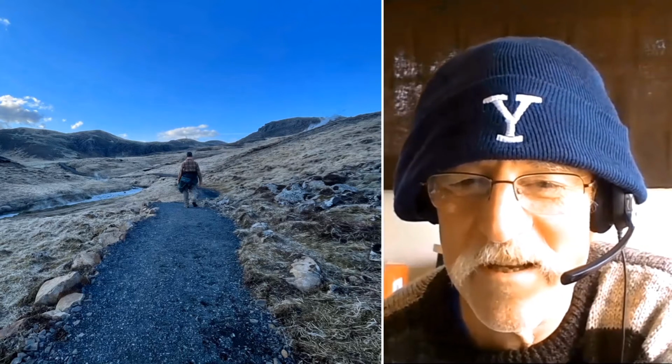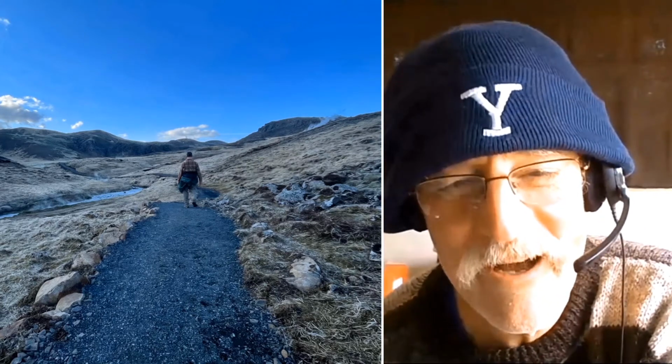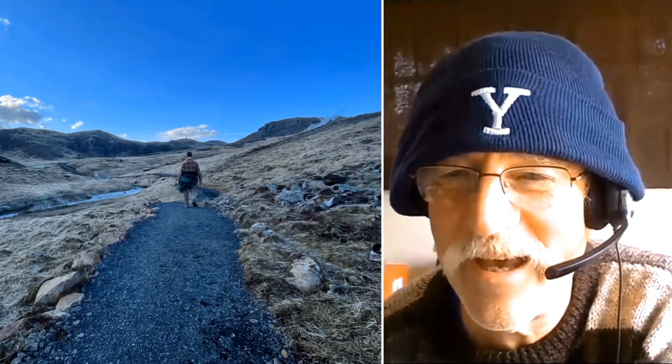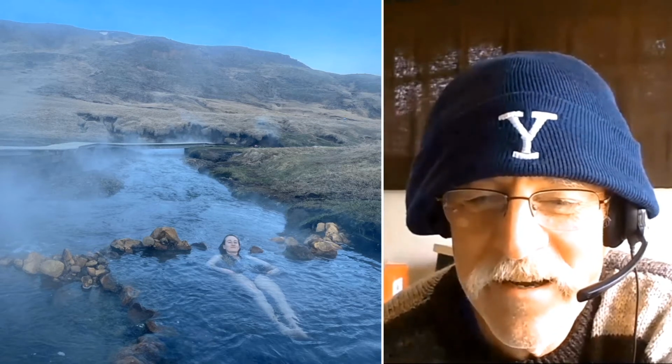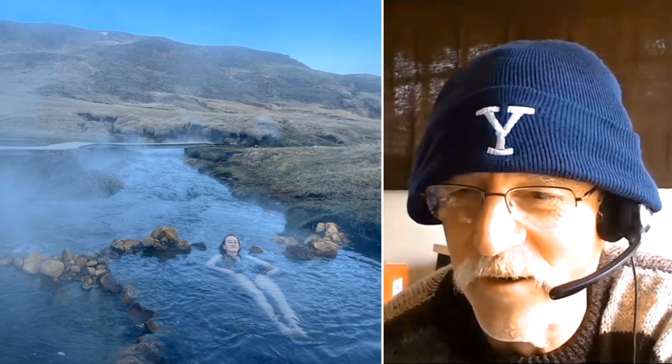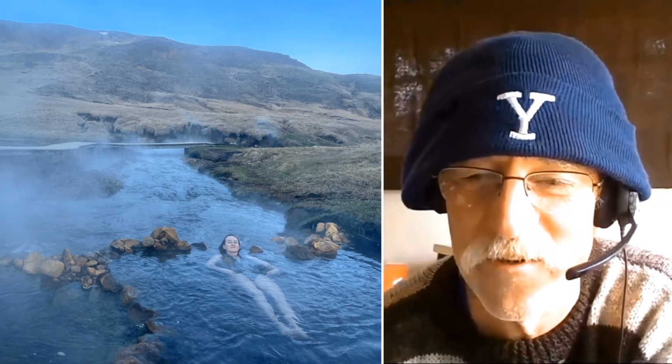Then we went off and did this hike to this hot springs, and this is a pretty long hike for a 72-year-old guy with a bad knee. So we were looking back, and I'm like, oh my God, what a long hike. When we got there, it was worth it. It was a beautiful area, and you could kind of choose how hot you wanted the water to be. If you went upstream, it got hotter, and downstream, it got colder.